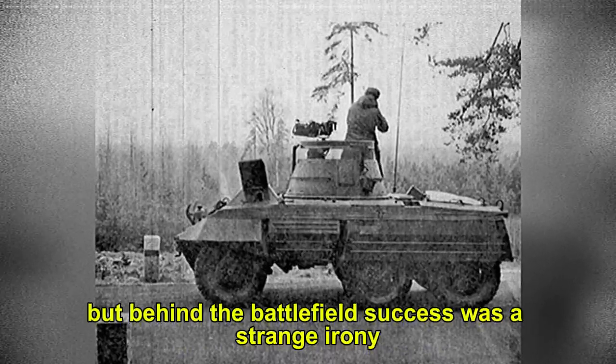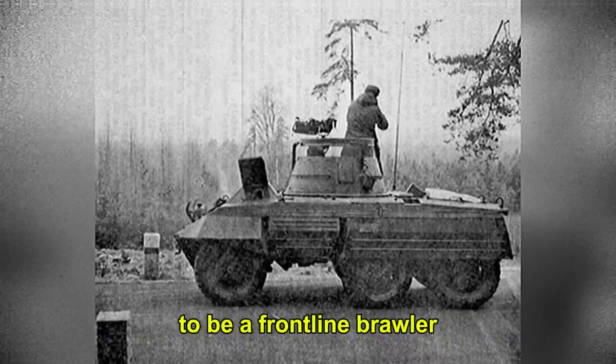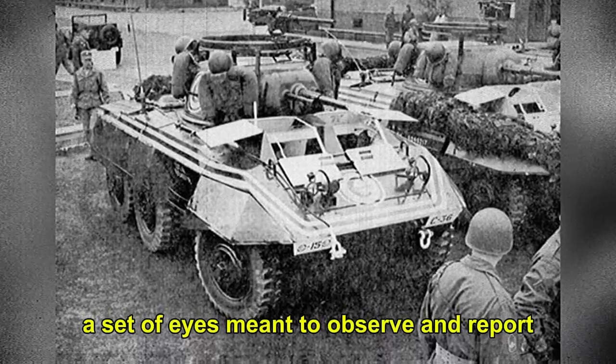But behind the battlefield success was a strange irony. The US Army had never meant for the M8 to be a frontline brawler. It was a reconnaissance vehicle, a set of eyes meant to observe and report.